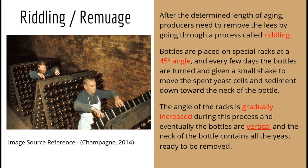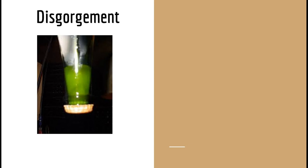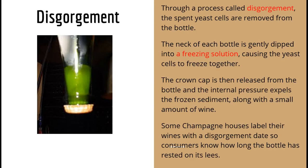The process of riddling or remouage was traditionally done by hand and there was a person in charge for it. But today, most of the champagne houses prefer it to be done mechanically. After this yeast has been collected to the neck of the bottle, we have to remove it. And this particular step of removing the yeast is called disgorgement.